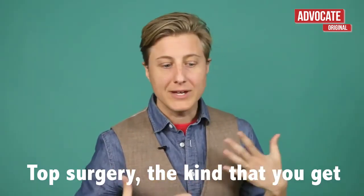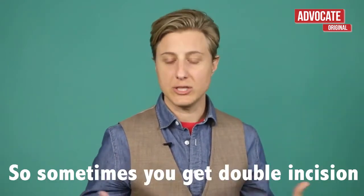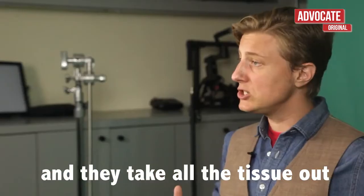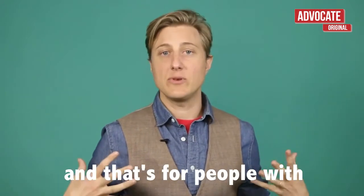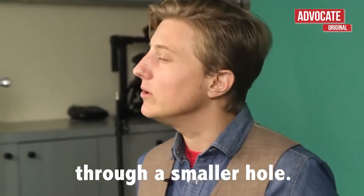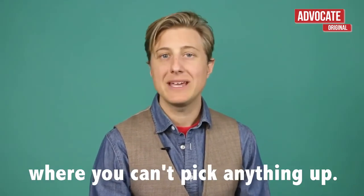Top surgery, the kind that you get depends on the size of the chest that you had. So sometimes you get double incision, where they cut underneath and they take all of the tissue out and then they stitch it back up and you have scars. Then there's one called keyhole, for people with a smaller chest, where they just go in and take it all out through a smaller hole. Either way it's about 6 to 10 weeks of recovery where you can't pick anything up.